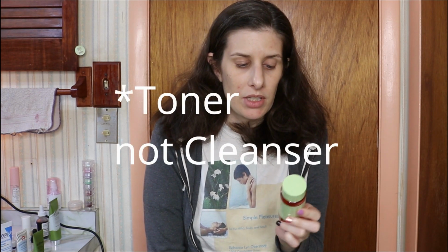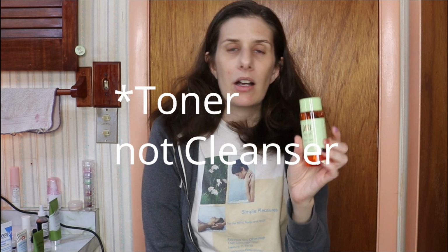The next one is the Pixi Glow Tonic. This is the glycolic acid exfoliating cleanser. This is a 5% glycolic acid. I got a sample of this in Ipsy Glam Bag, and I noticed a big improvement on skin texture and breakouts, how often I got them and how fast they healed when I use this.